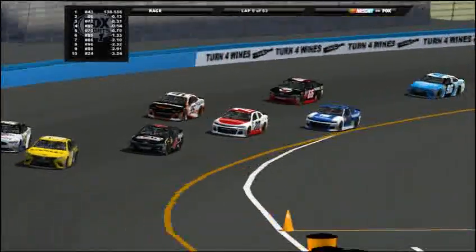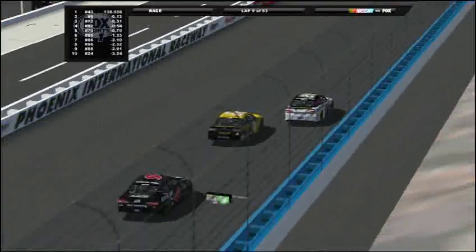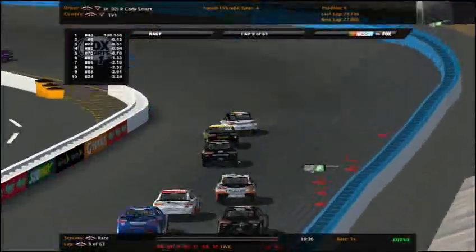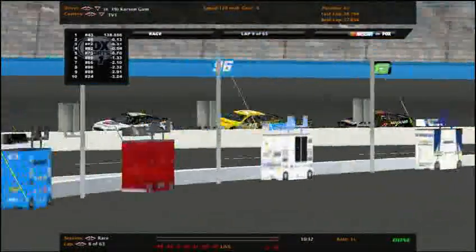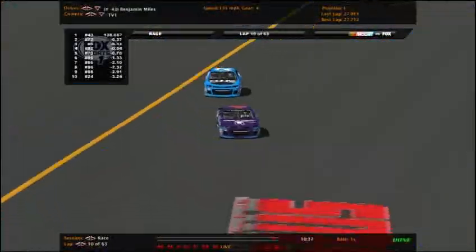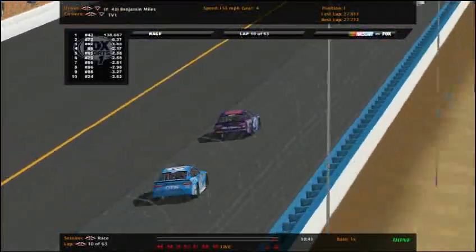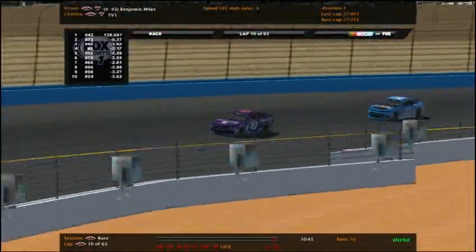He even stacks up Carson Gum. I mean, he's not damaged. He is up to speed and everything. He's trying to stay on the lead lap. Appears to have a pretty good car. Just needs, could use a caution right now, to get back on the lead lap. Well, it's too late for him now. He'd have to pass the rest of these cars to get back on the lead lap. Benjamin Miles, though, with the lead.